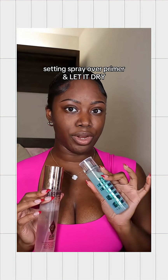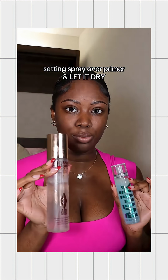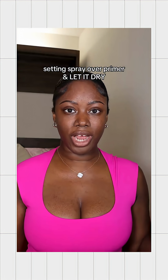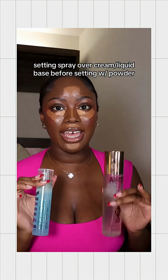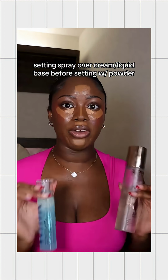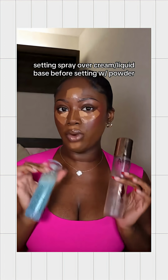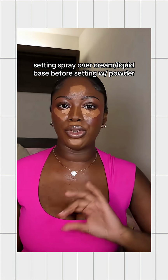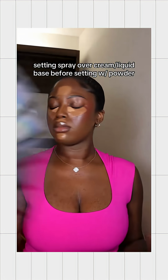Milk Makeup Hydro Grip Set and Refresh Spray or the Charlotte Tilbury Airbrush Flawless Finish Setting Spray are both great options. Make sure you let it dry completely before applying any products. Next is to get your setting spray again, and you want to set your cream/liquid base before you use powder. So I like to do this before I blend out my concealer, but you can also do it after. Again, make sure you let it dry before you blend out or before you set your face with powder.